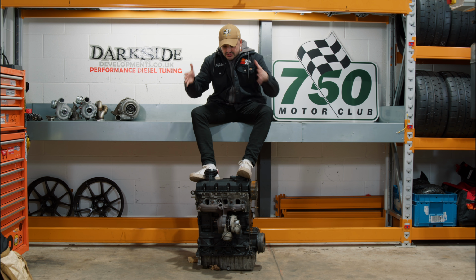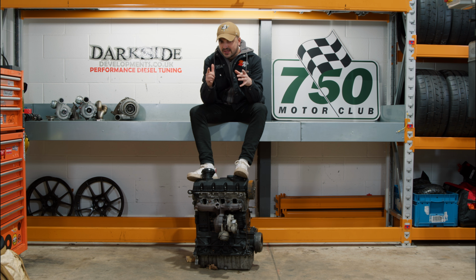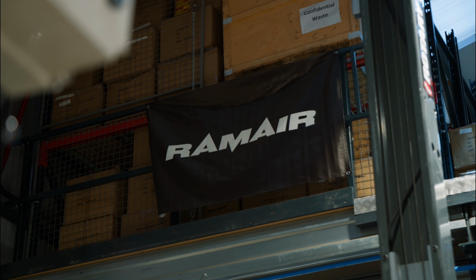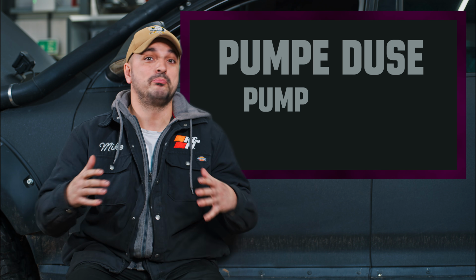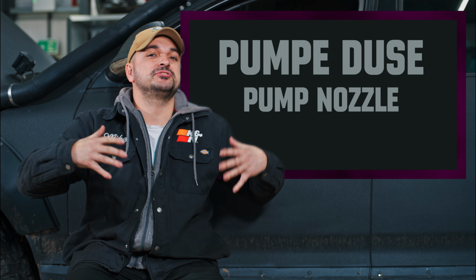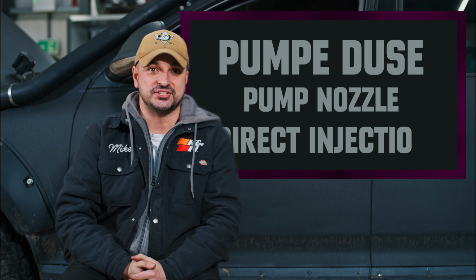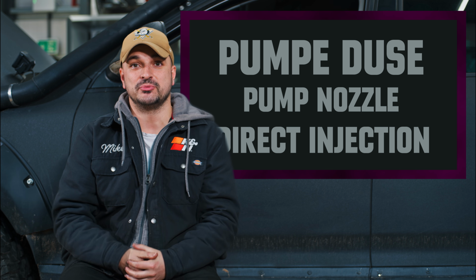The goal for today is to strip down this PD 130 to uncover its secrets, but before then, what is a PD engine? PD stands for Pumpdose, or pump nozzle in German. That refers to the engine's injection system. It uses direct injection, and VW went for chunky injectors on it through a partnership with Bosch.